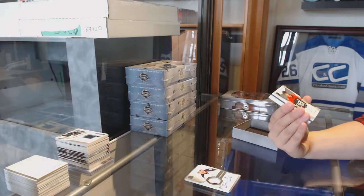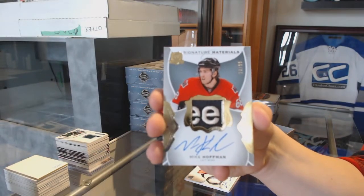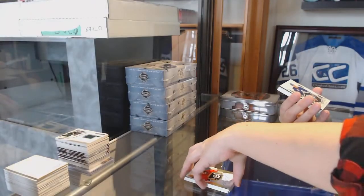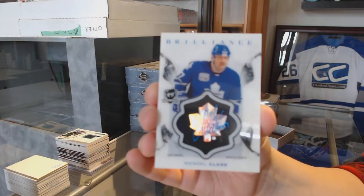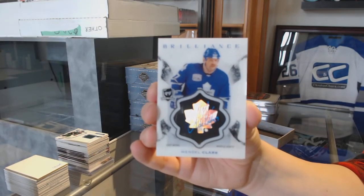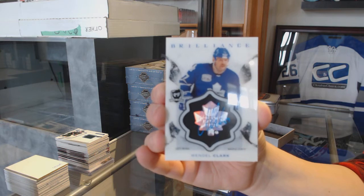We've got number to 99 signature materials patch auto of Mike Hoffman for the Ottawa Senators. Oh, for sure. We've got a brilliance auto for the Toronto Maple Leafs, Wendell Clark. I feel like I don't see a lot of Wendell Clark autos. Brilliant auto for the Leafs.